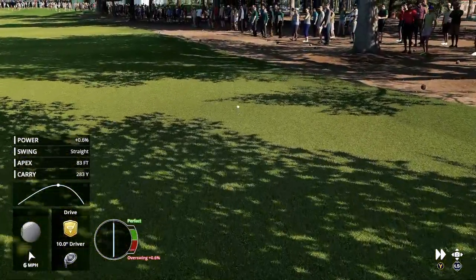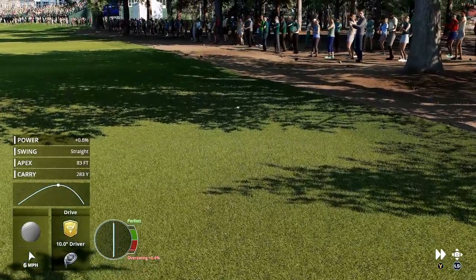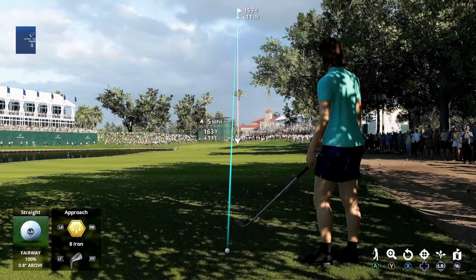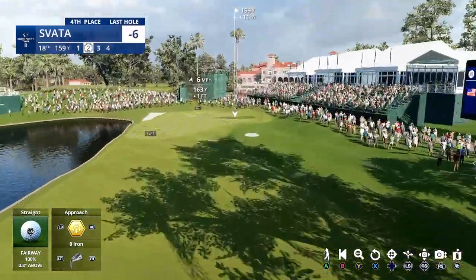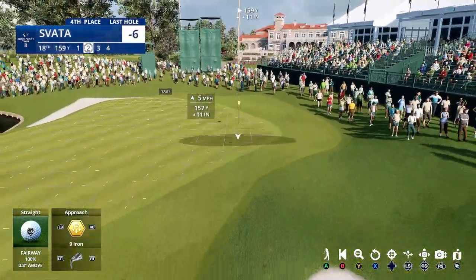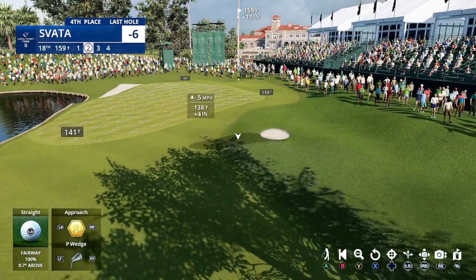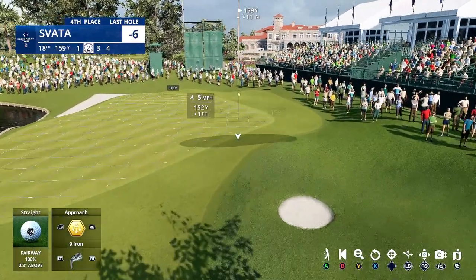Looking for a strong finishing kick here on this Friday to get set up for the weekend, and that another good drive here. And this Nota, her second from the fairway. 159 yards left to the hole. Wind is helping from behind, so you can take a little less club.